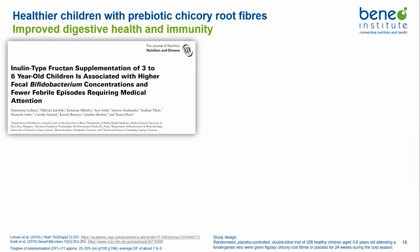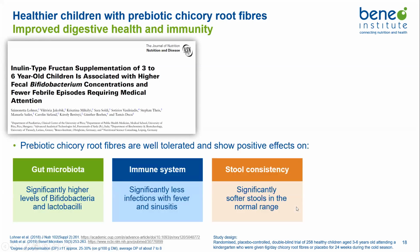Okay, so this prebiotic chicory root fibers was given to these children during the winter season. Why? Okay, let me tell you why. Okay, so the winter season is when people and also children get sick more often. So that is the best time to try out this prebiotic chicory root fibers, right, in the area of immunity. So children are given either prebiotic chicory root fibers or the placebo maltodextrin. Let's take a look at what happened.